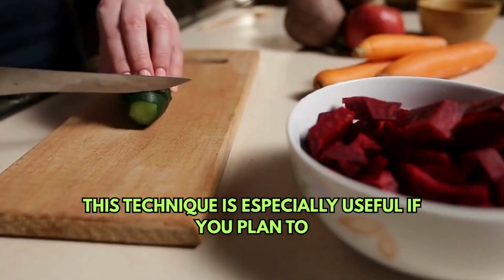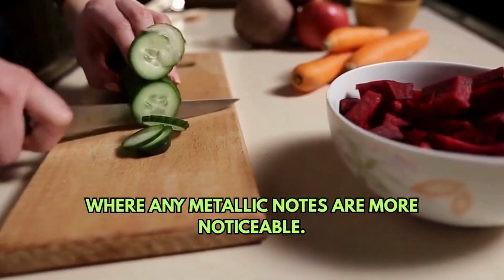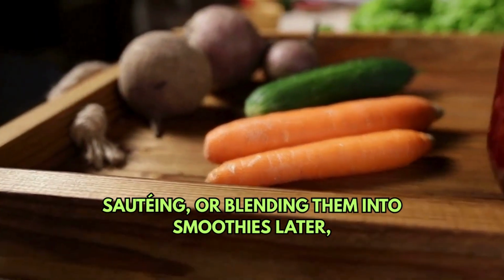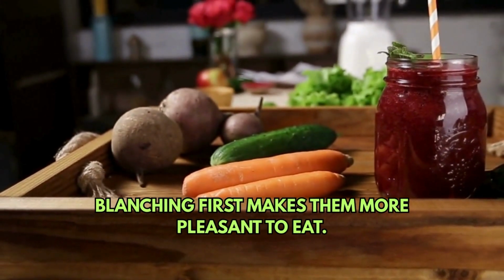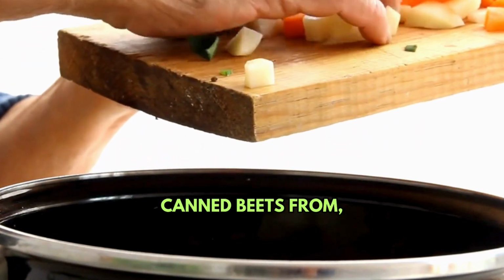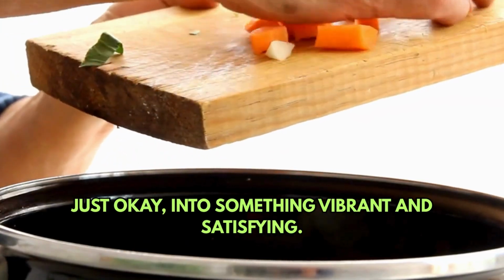This technique is especially useful if you plan to serve beets cold in salads, where any metallic notes are more noticeable. Even if you're roasting, sautéing, or blending them into smoothies later, blanching first makes them more pleasant to eat. Think of it as a tiny extra step that transforms canned beets from just okay into something vibrant and satisfying.